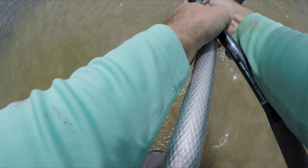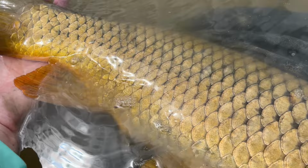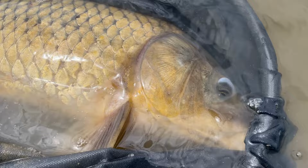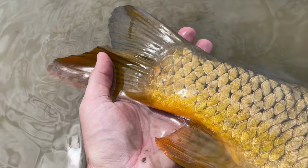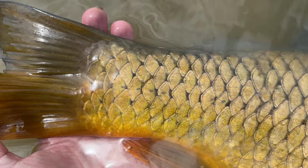Heck yes. Oh man. Pretty fish. That feels good. Oh yeah. That's a net filler for sure. Beautiful colors on this guy. Stunning fish. Love that tail. Look at that. How cool. Beautiful scales. I love these fish. Carp are truly one of my favorites.